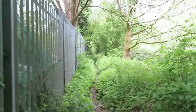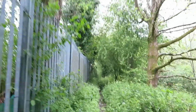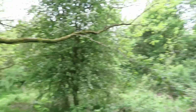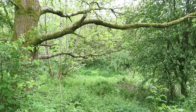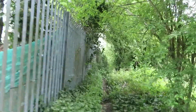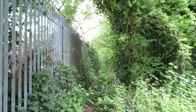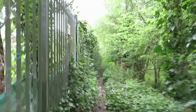Well, it's a little bit on the overgrown side, I must add. But it's running parallel with the line. This is, believe it or not, that was the line. So I'm just running parallel with it. And we'll see if it drops down and picks up the track of the line. I hope it does, because it's well overgrown, this, with vegetation, as you can see.